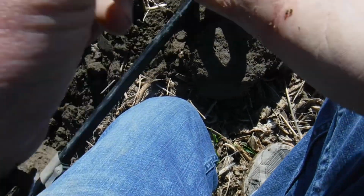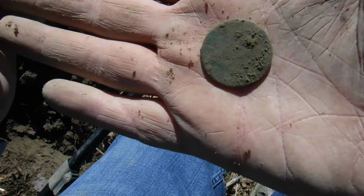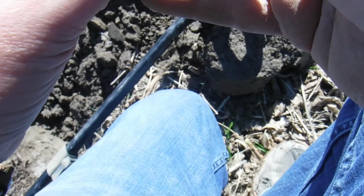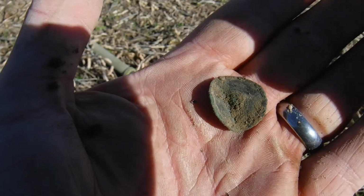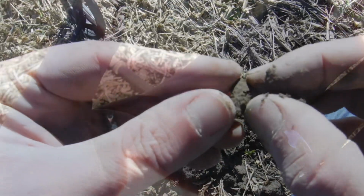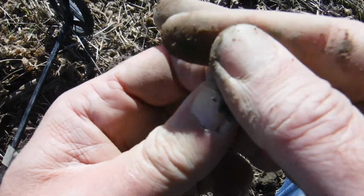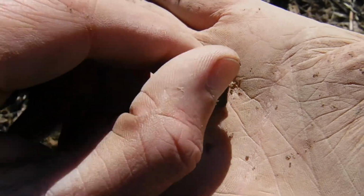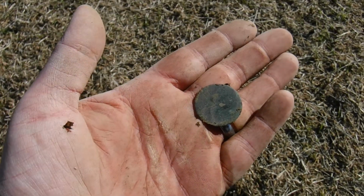It's a copper about the size of a Virginia halfpenny. But it looks toasty. I don't know. I'll clean it off when I get home. Just a button with a cool design. Found a broken pewter button. Dug a nice tombak.